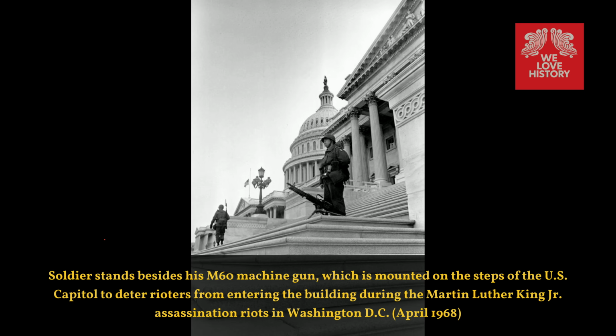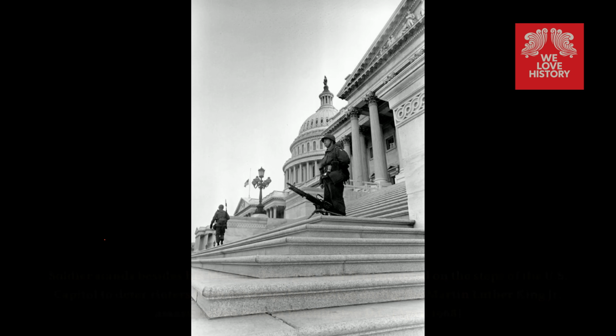In this photo, a soldier stands guard next to his M60 machine gun. You can see it set up right on the steps of the United States Capitol building. This was back in April of 1968, during the riots following Martin Luther King Jr.'s assassination in Washington, D.C. They were clearly there to prevent anyone from trying to enter the building.